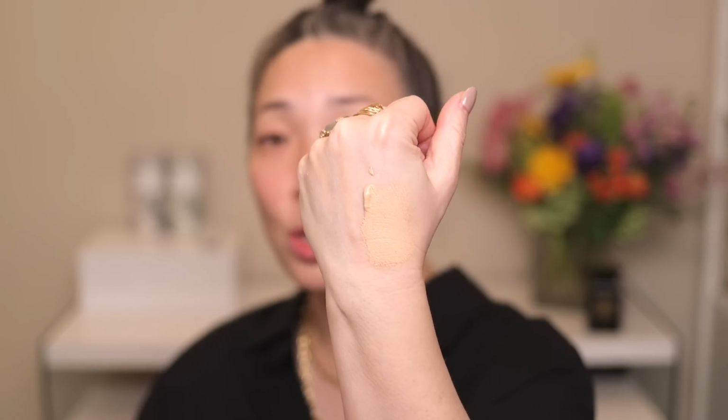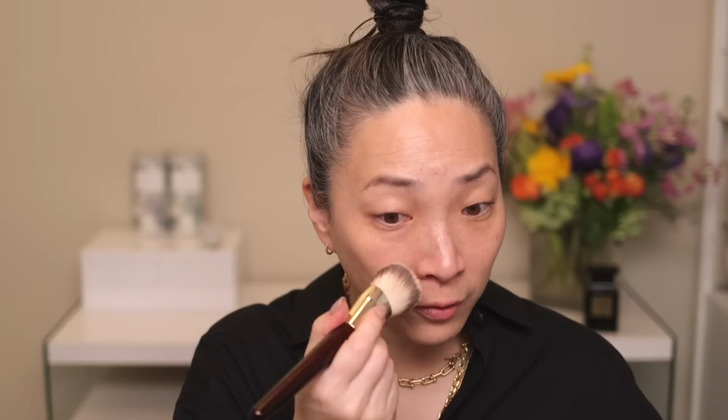I'm just going to pick up a little bit of this. And here it is spread out, by the way. So there is the shade. Yeah, and that should work. It does have a very lightweight fragrance, fresh with just a hint of floral.